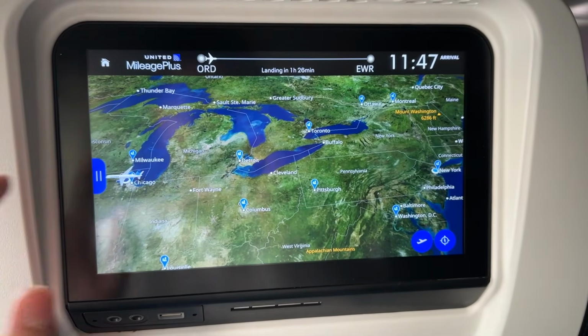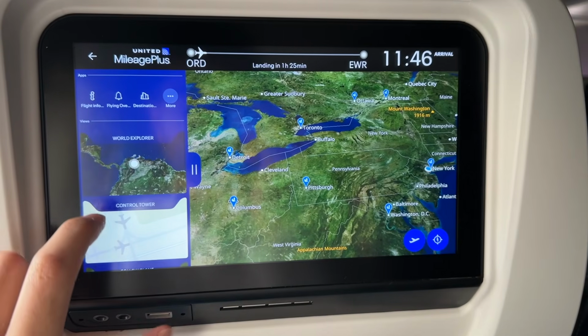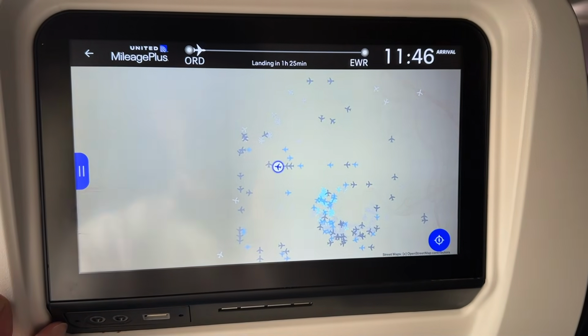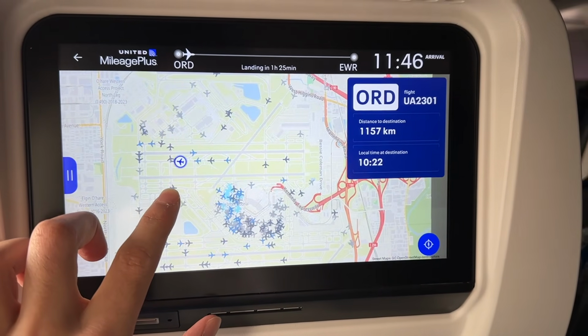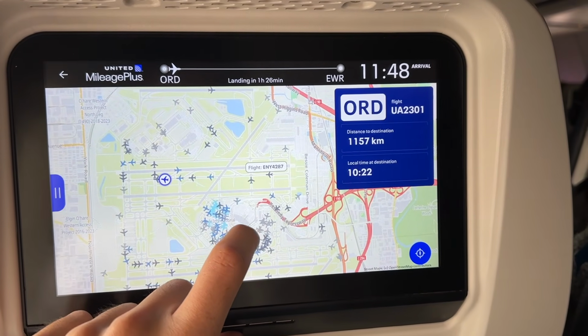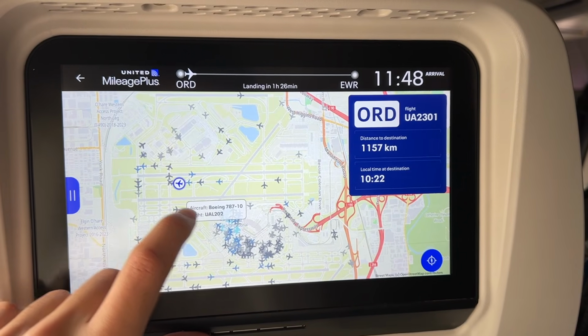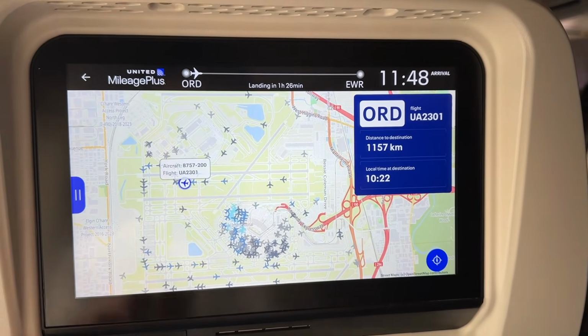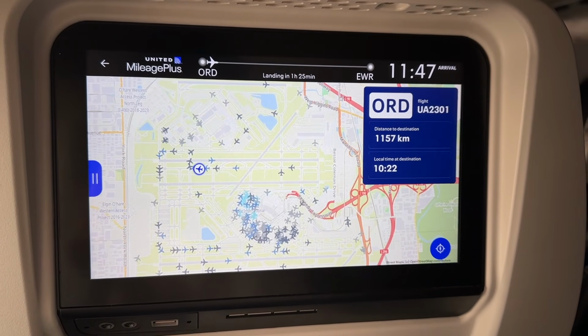Now, finally, I've been searching for this feature on literally every United flight that I've taken recently and have never been able to find it until now. It seems that on select aircraft, the in-flight map has this control tower feature, which basically shows the other aircraft around you at the airport. While this is super cool, it's not the most accurate, especially considering we're still sitting by the terminal, even though the display shows us by the runway.